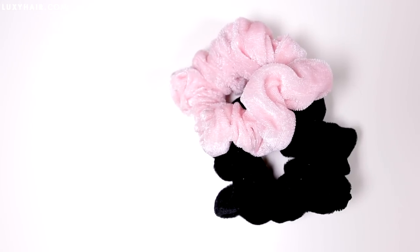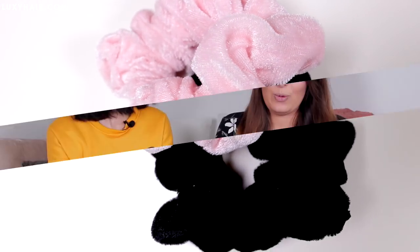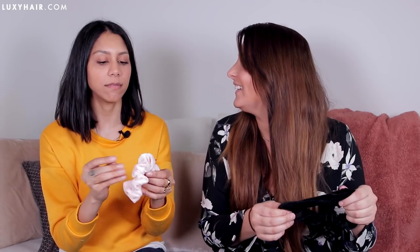The first hair accessory for you. The one, the only, the scrunchie. The mighty scrunchie. What does this remind you of when you see this? Throwback to Saved by the Bell, and this is very Kelly Kapowski, actually. It totally is. I'm so into it. Let's do our best version of throwback hairstyles. You ready? Yes. Okay.